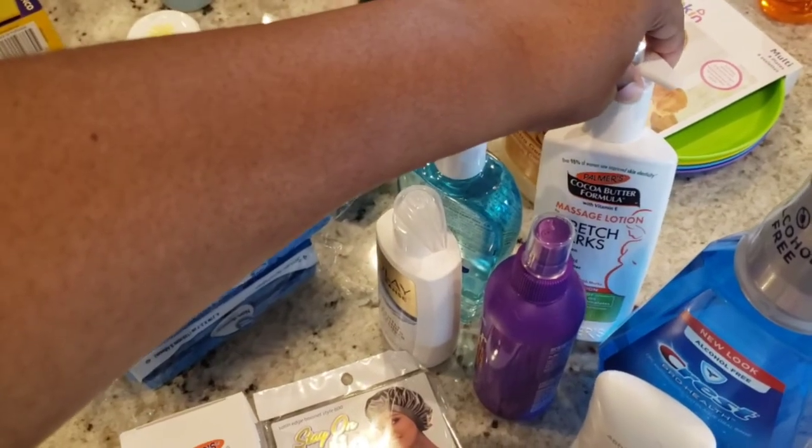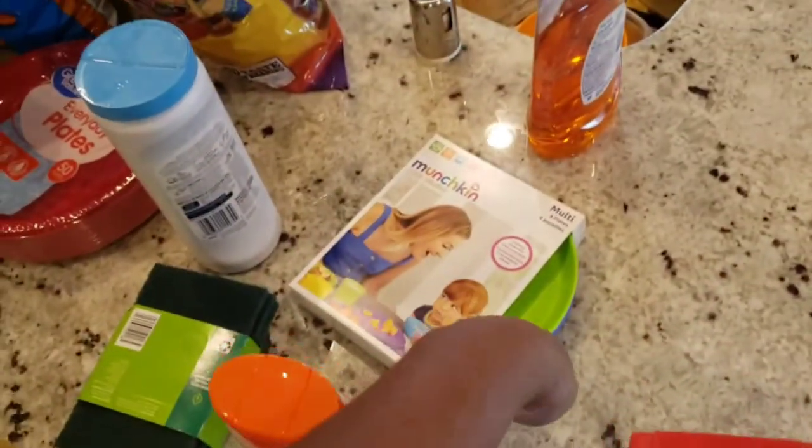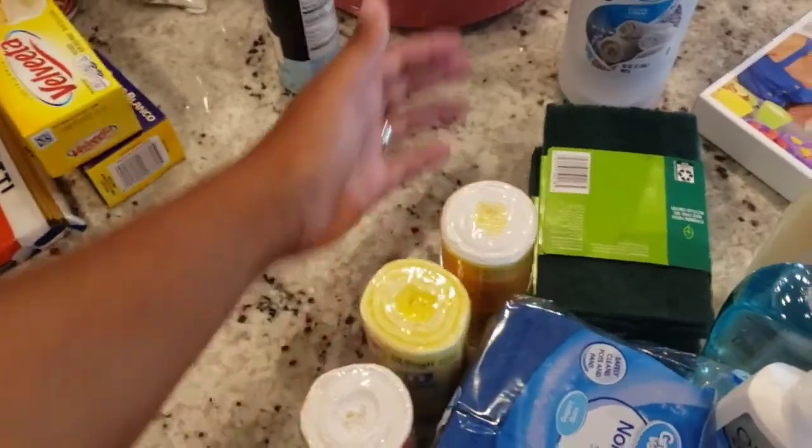My marks are still there a little bit, you guys. I'm working on them. Some doggy shampoo. Some more little plates for little man. Sponges and scrubbers. Carpet Fresh. And then 3 little packs of trash bags like we use. And then on to the food.